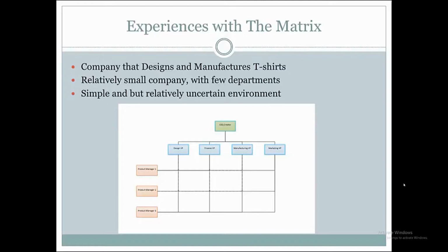From his thoughts, this matrix structure worked really well for them. It allowed them to collaborate with everyone, especially with the marketing and design vice presidents. By collaborating with them, they were able to figure out which designs were more popular, what was selling a lot more, and how to stay on top of things if problems were to come about.